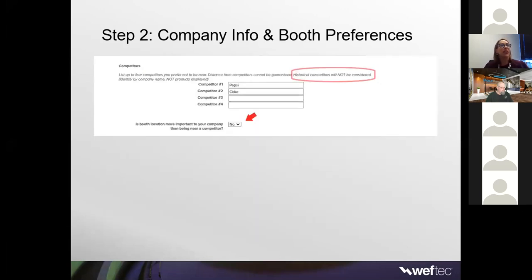Okay, and then we're continuing down, competitor listing. Historically, WEF has kept your competitors on file, but we want to get an update. So we're not referencing any historical competitors you've provided us, so you need to update us with them here if that's something that's important to you. So go ahead and list those competitors and then answer the question, yes or no, is booth location more important to your company than being near a competitor?